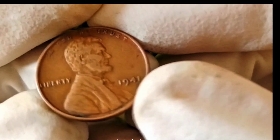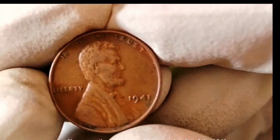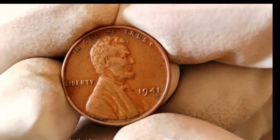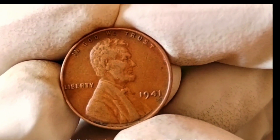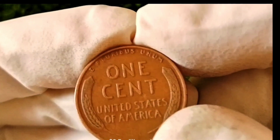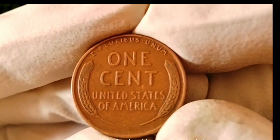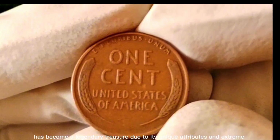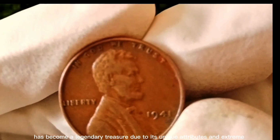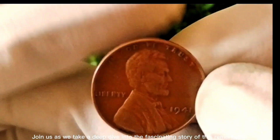In today's video, we will uncover the astonishing history and rarity of the 1941 Lincoln Wheat penny with no mint mark, a coin that has stunned collectors and numismatic experts alike with its unbelievable $2.5 million valuation. This coin, originally minted for everyday circulation, has become a legendary treasure due to its unique attributes and extreme rarity. Join us as we take a deep dive into the fascinating story of this remarkable penny.